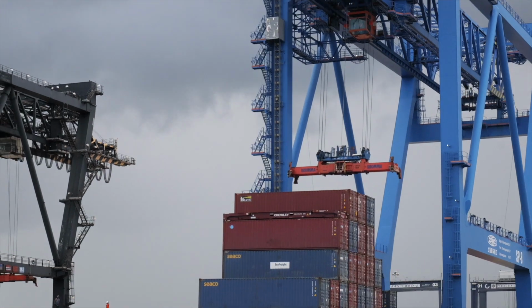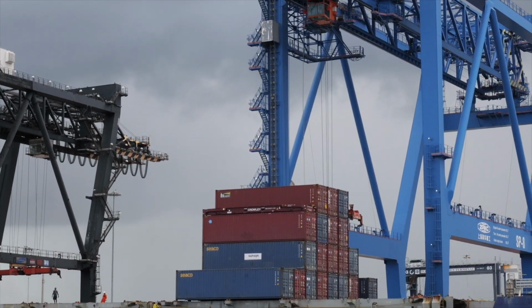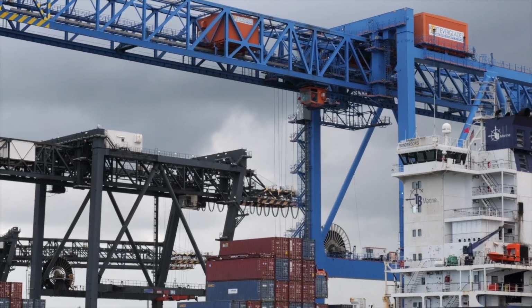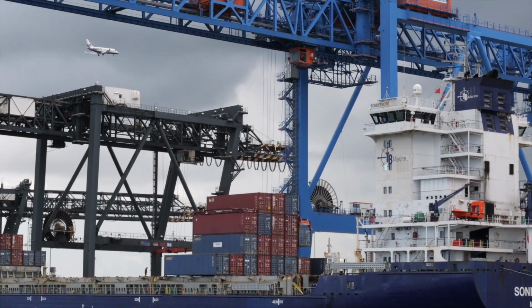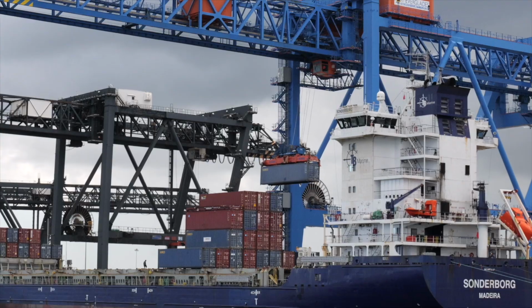You can see one of the cranes actively working to grab those containers and bring them onto the port. There you go, it's being lifted. Look at that, it is being lifted really fast actually.